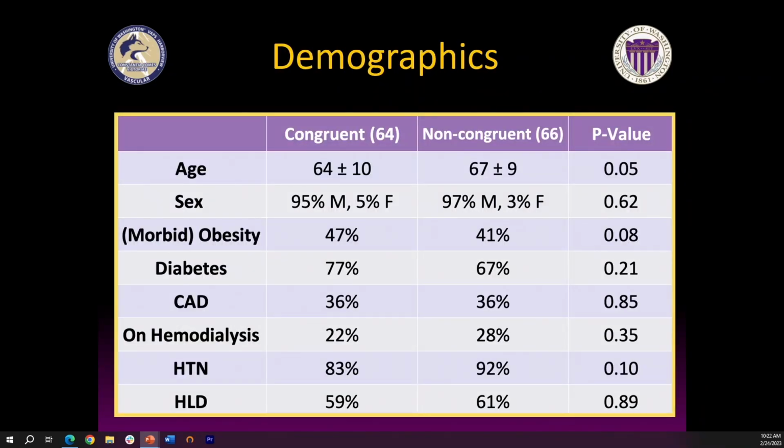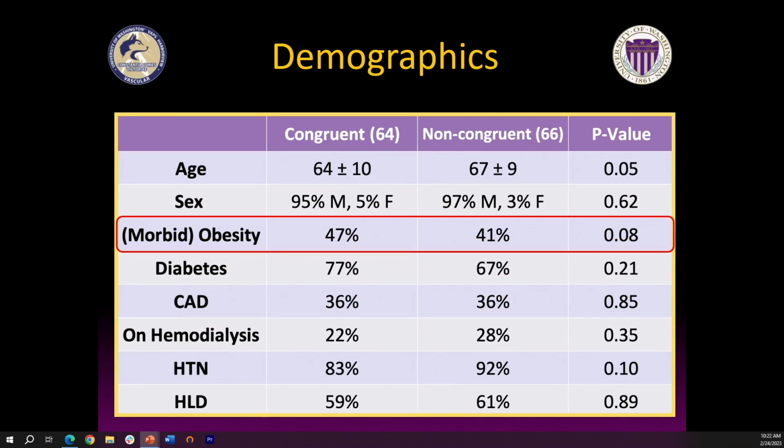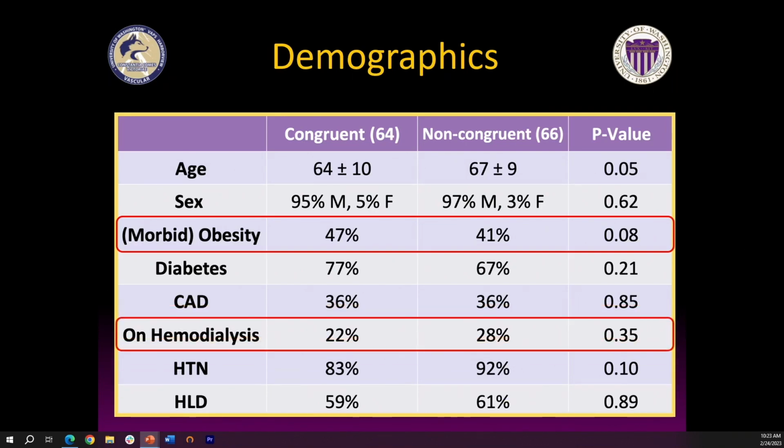No significant differences were observed between groups in regards to demographics, including age, sex, and various comorbidities. We'd also like to point out that many of our patients were either obese or morbidly obese, which would have made relying on the physical exam alone very challenging. And additionally, around a quarter of our patients were already on hemodialysis at time of access creation.